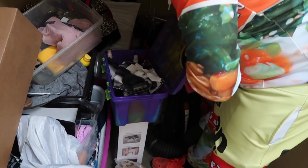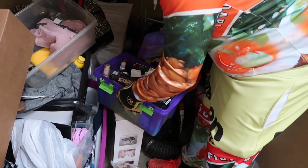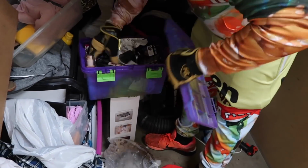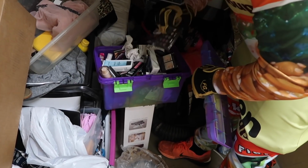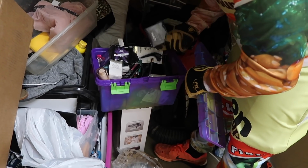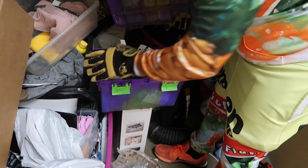Let me guess. Makeup? We'll have to go through this, because there's a lot of makeup in there. I don't know much about makeup, guys. Doesn't look like it's open. Some look like it's brand new. So like this is brand new. So we'll have to look through this. Some MAC in here. So we'll look through this makeup. This might be a good one.